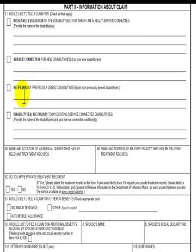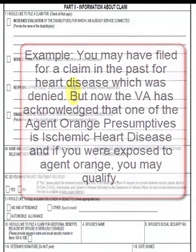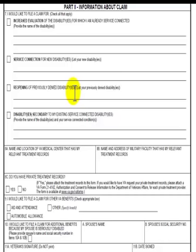Let's go down to the third one. I am reopening a previous claim denied disability. Well, once again, that speaks right to the Agent Orange presumptives. We have diabetes, we have Parkinson's, we have hairy cell leukemia. There are a number of things, heart disease. So this is new, okay? This is absolutely new. So you're going to support your new evidence with your new diagnosis, and that's where all this is going to go.